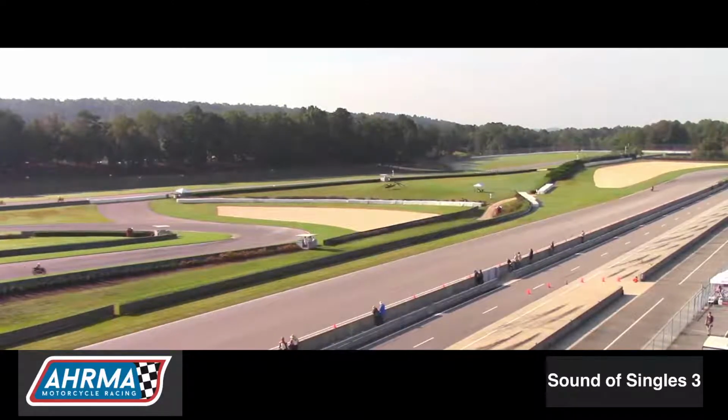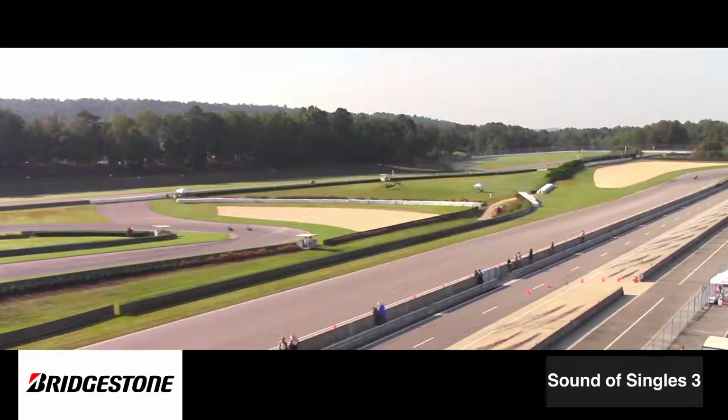Got somebody off out there. Oh. Somebody ran a little wide, it looks like, on the backside of the track. I'm not seeing it on my cameras, so it must be over maybe by the museum or right before 17.